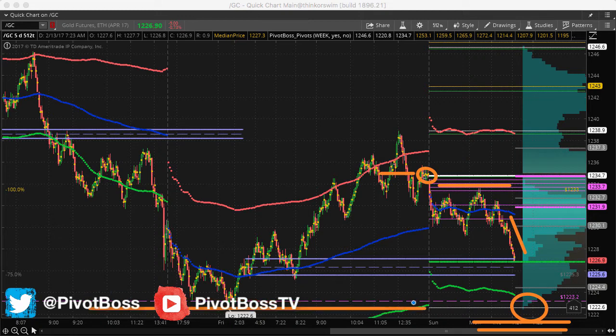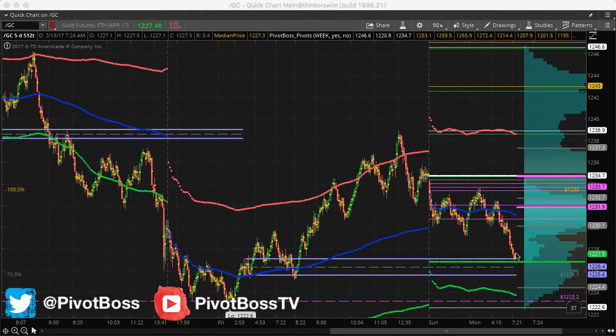The previous low is 1226, so trapping below that low could be an opportunity to push it back toward 1232 to 1234 short term. And again, you'd have to get through this to start pushing higher. But right now, it appears that any pullback could be a short-term selling opportunity for these lows. Once we get down to these lows, there could be a trap that brings you back toward the 1230s.